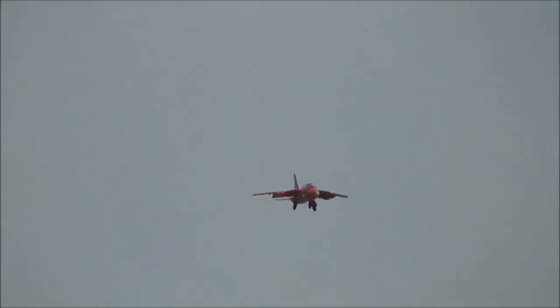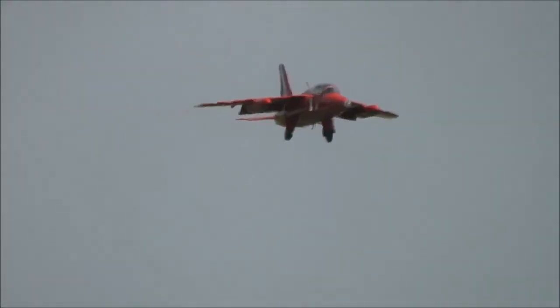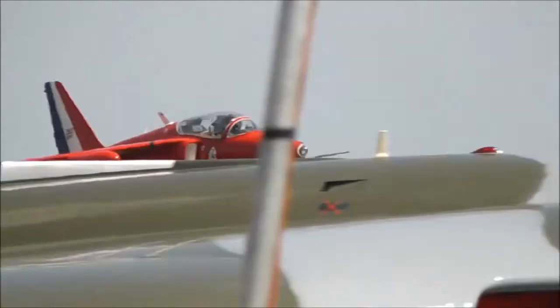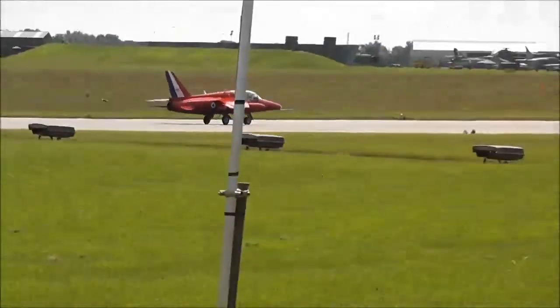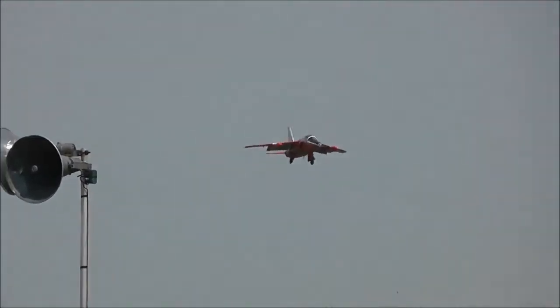And we're actually trying to acquire one now as our next project. So in the next few years, you should see a Gnat F1 fighter joining the trainers on the display circuit. An evocation there of the RAF of yesteryear, the Gnat landing as the Vulcan taxis out. It's something of an historic segment of this display here at Waddington.